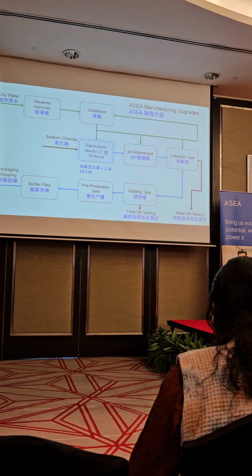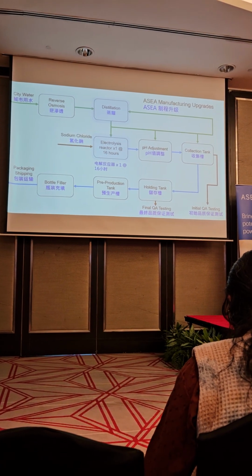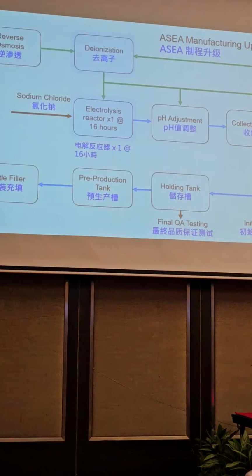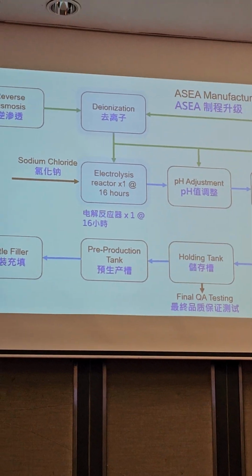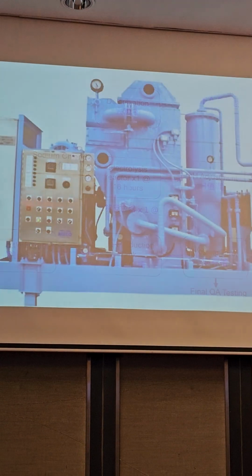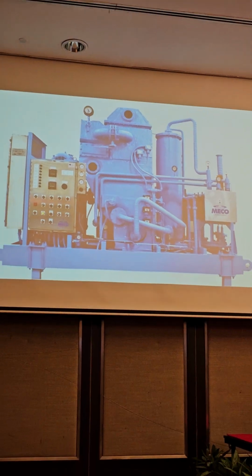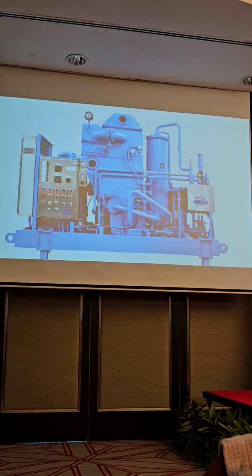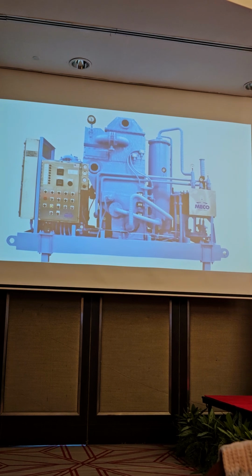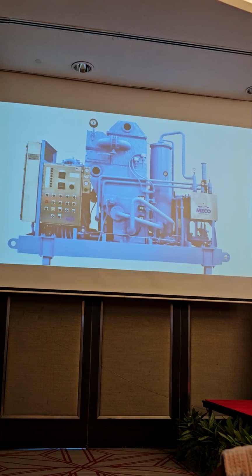The next thing we did was a distillation system. We moved away from distillation to a process called deionization. It's a much more sophisticated form of purification of the water. Here's what our distillation column used to look like. Distillation takes a lot of energy. You have to boil the water, the steam rises, you capture the steam, you condense the steam, and now you have purified water. A lot of energy.